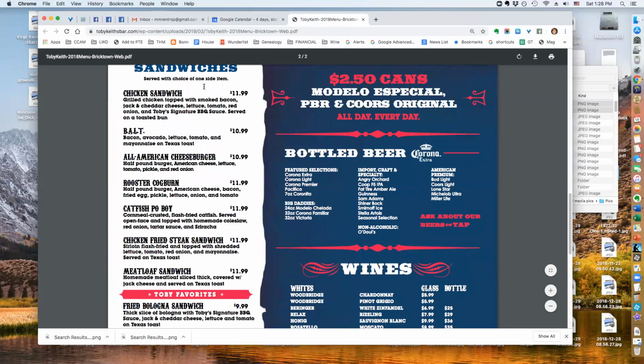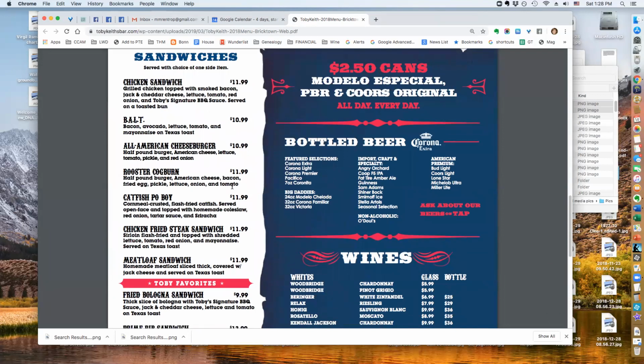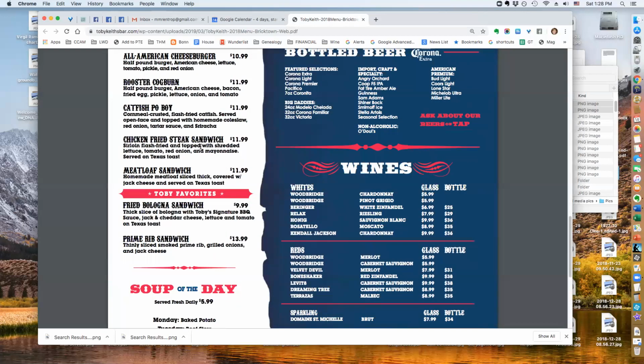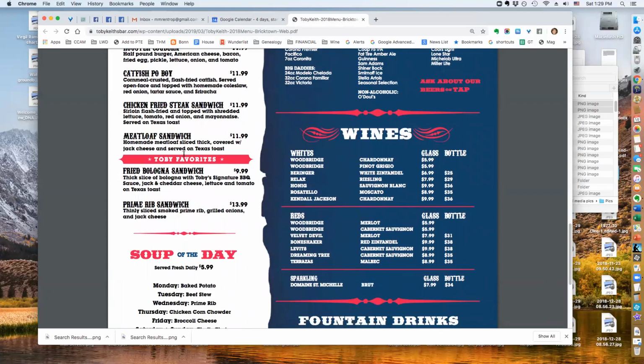And then, of course, sandwiches, you just got to juggle that as far as going bunless and skipping the sauces. So you could do a lot of these and have an S meal without the bun. Meatloaf is going to have breading to bind it, I'm sure, so that would not be a good choice there.